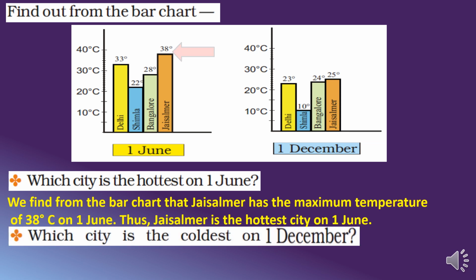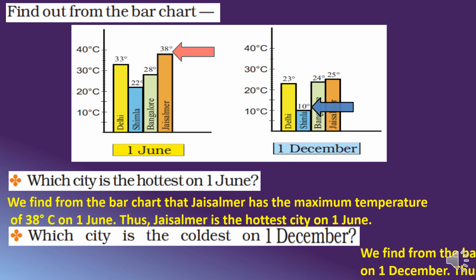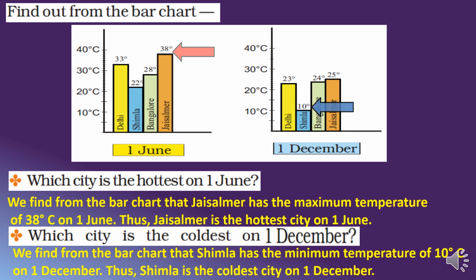Which city is the coldest on 1st December? So on the right side you can see the bar graph of 1st December. In that you can see Delhi is 23 degrees Celsius, Shimla is 10 degrees Celsius, Bangalore is 24 degrees Celsius and Jaisalmer is 25 degrees Celsius, out of which Shimla has the minimum temperature. It means it is the coldest. So we will write like this. We find from the bar chart that Shimla has the minimum temperature of 10 degrees Celsius on 1st December. Thus Shimla is the coldest city on 1st December.